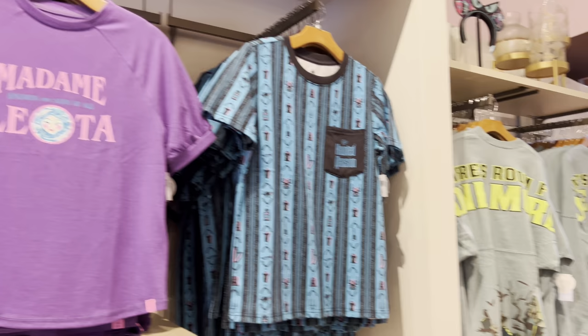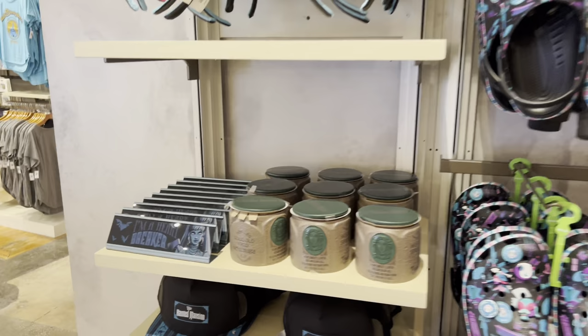Even more Haunted Mansion now. You've got the Crocs, candle, little desk stand. There's the ears Laura's got. Hats, got a dress, shirt, everything here.